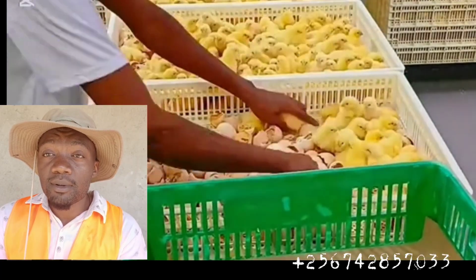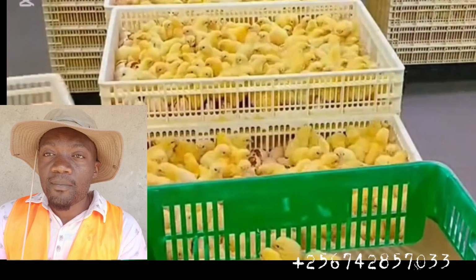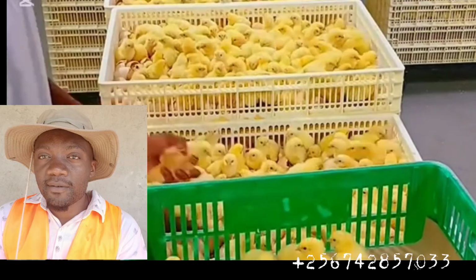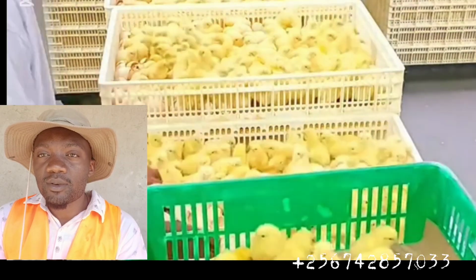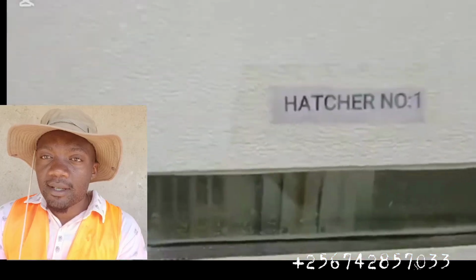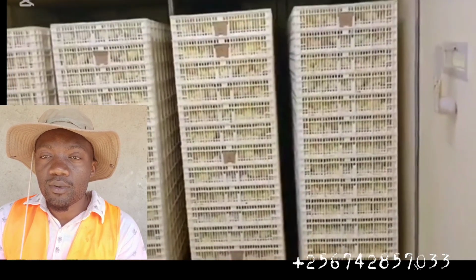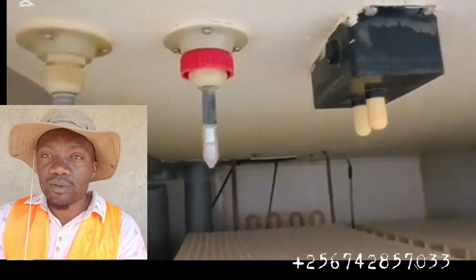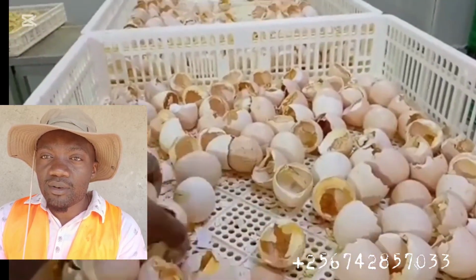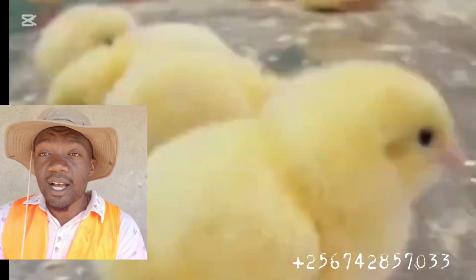Of course, you'll be able to make around 2,600,000 from hatchery every after 21 days if you buy an incubator that accommodates 1,000 eggs. This can be a lucrative business if you start it as a business and you don't stock chicks for rearing, but you sell them after every 1 day. Of course, if you deduct other costs of production, this can leave you with around 2 million Uganda shillings after every 21 days.